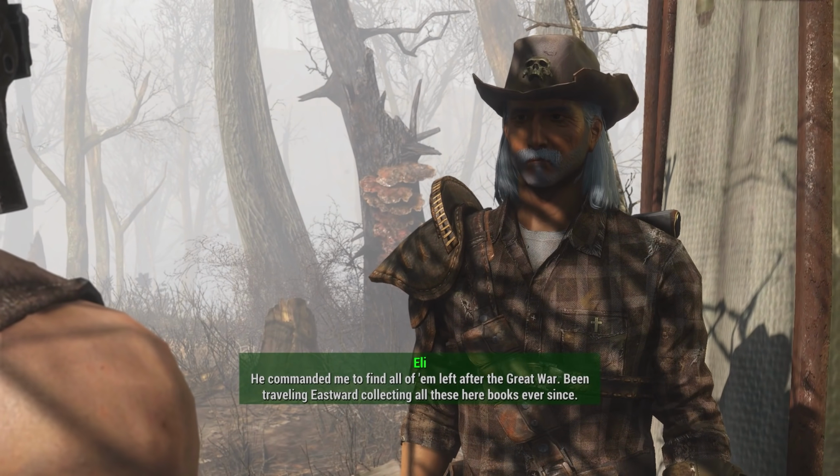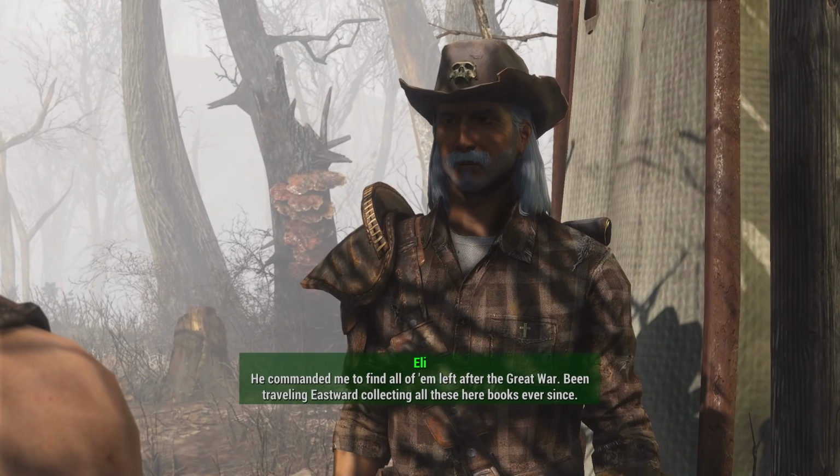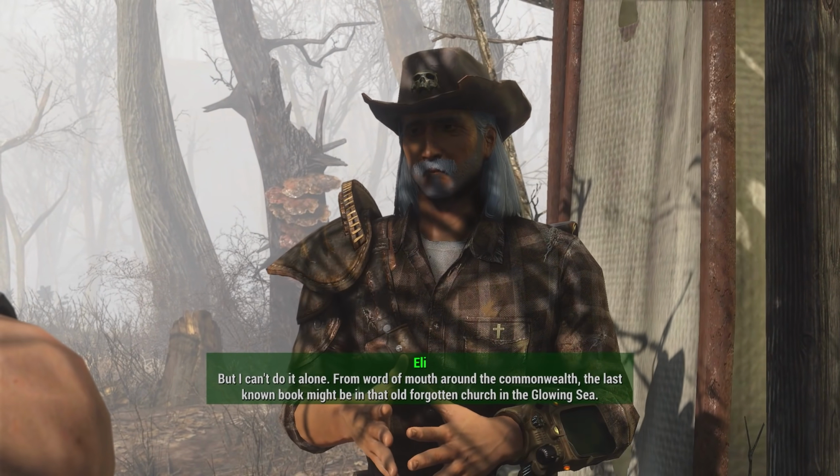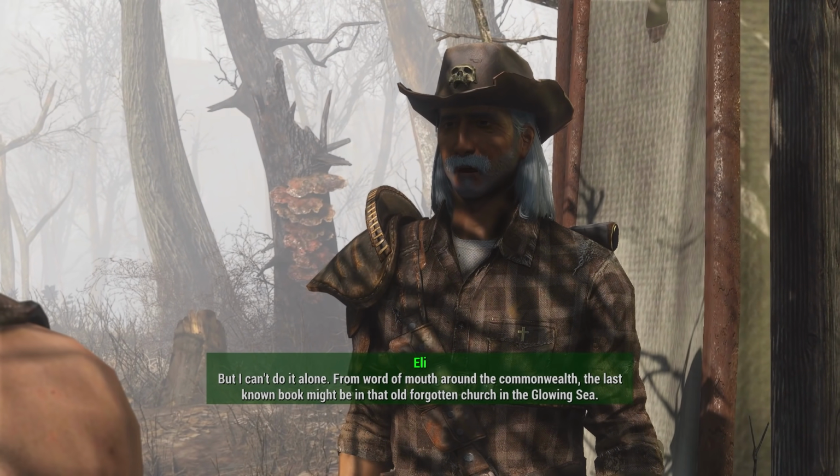Me to find all of them left after the Great War. Been traveling eastward, collecting all these here books ever since. But I can't do it alone. From word of mouth around the Commonwealth, the last known book might be in that old forgotten church in the glowing sea.